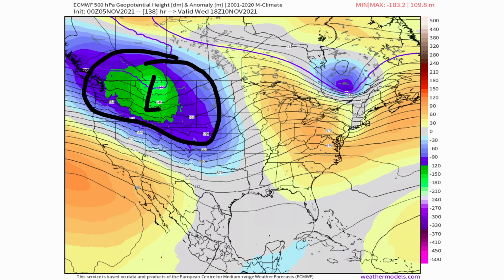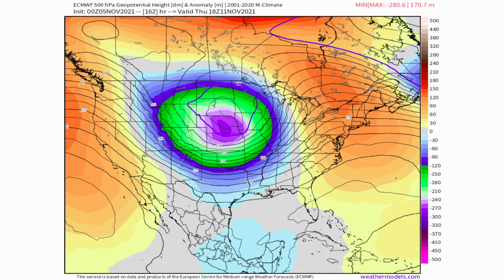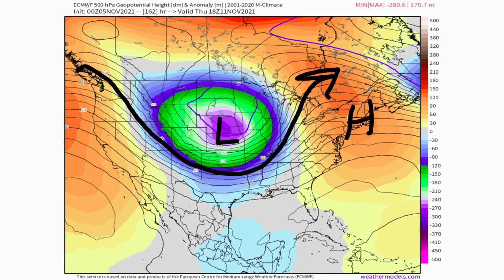So you can see this low pressure system generally bringing in colder temperatures for much of the west, and then once we move this on to Thursday, that moves into the central United States. You have ridging on either side, so you have this big trough, and then you have ridging into the northeast and along the west coast.